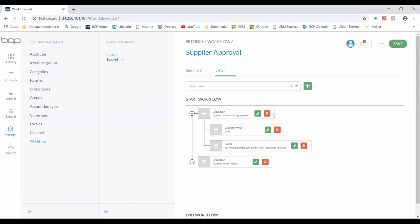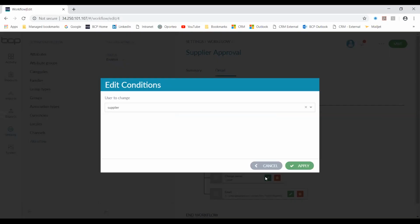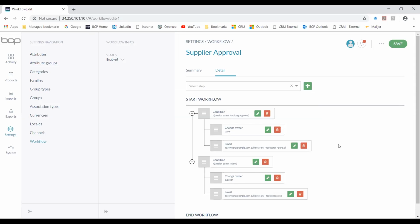So the first condition is a check to see whether the product is awaiting approval. But we also check to see if the version equals reject. So if it's been rejected by the buyer, then it drops down into the actions here for this part of the condition. And we change the owner back to the supplier. You can just see there, slightly larger text. We change it to the supplier, and we send an email out. So again, we can send it to the owner of the product, but this time we've just changed the owner of the product to be the supplier, and then we give a suitable message saying that the product change is being rejected.